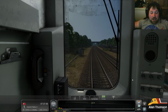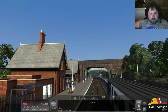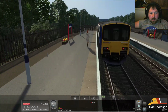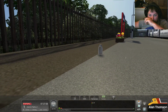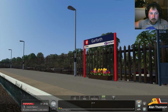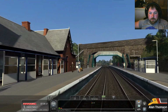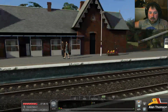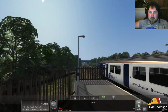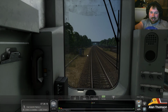So let's have a look at East Garforth. It's got all the station signs in. Oh, there's a shelter that I'm missing. That's what it is. I think I missed it on one of the other platforms as well. Again, very nicely done. How bad was my overrun? All pretty bad. Not the worst I've done in a video, I'd say.